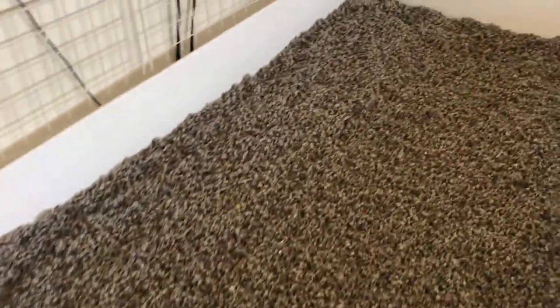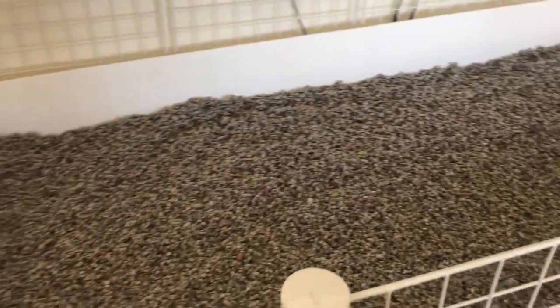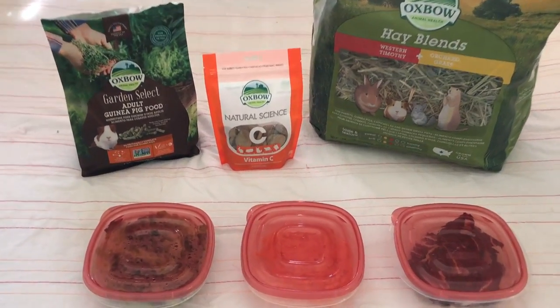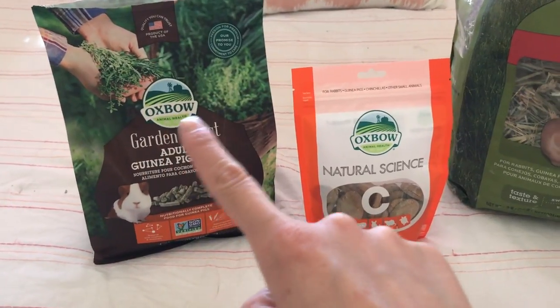And here we go. Here's what it looks like. Brand spanking new. Look at that. So now I want to show you the food that Fizz eats. I've really liked the brand Oxbow.